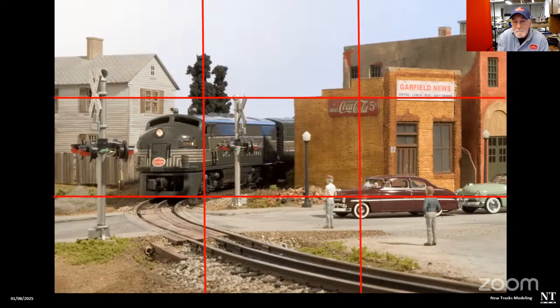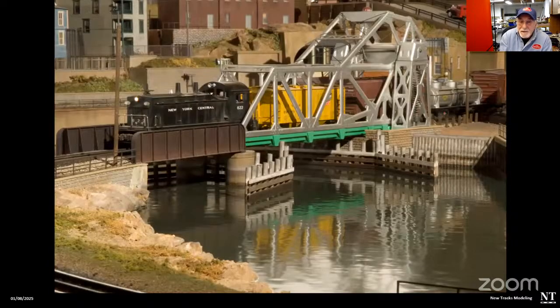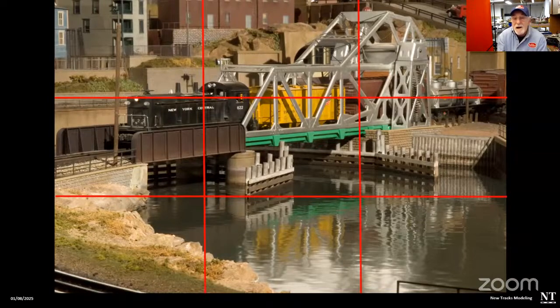All right. Next slide. Okay, here again. Let's just put the lines in right away. All right. Now look where the diesel engine is. That is right on that intersection, right? Now, really, this is about a lot of different things. Reflections were a main thing that I was concerned with here. Trying to get the nice reflection in the water.